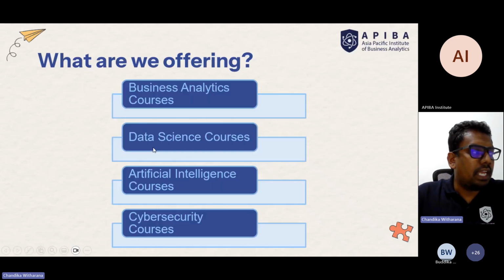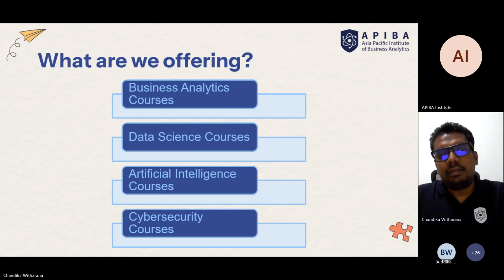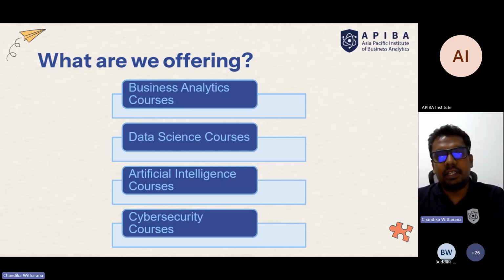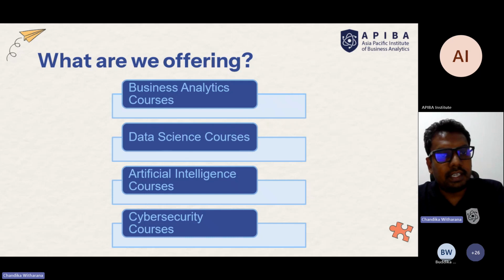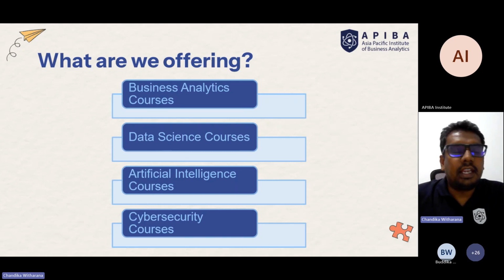As an institute in the Sri Lankan context, we are offering a few major course categories as a tech-based institute. First, business analytics courses for the industry. Then data science courses, as well as AI courses, and another major topic, cybersecurity. We are touching only these areas. As APIBA Institute, our major focus is to teach evolving technologies to Sri Lanka and the Asia Pacific region.